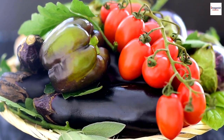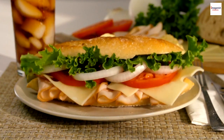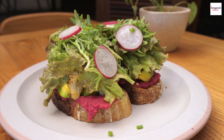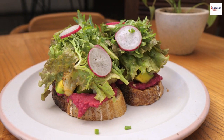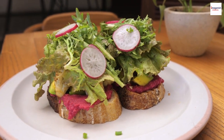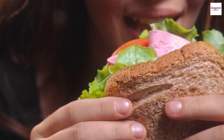Vegetarian and vegan Reuben variations. Vegetarians and vegans can enjoy Reuben sandwiches too. There are plant-based versions that use ingredients like tempeh, portobello mushrooms, or seitan to replicate the flavors of the classic sandwich.